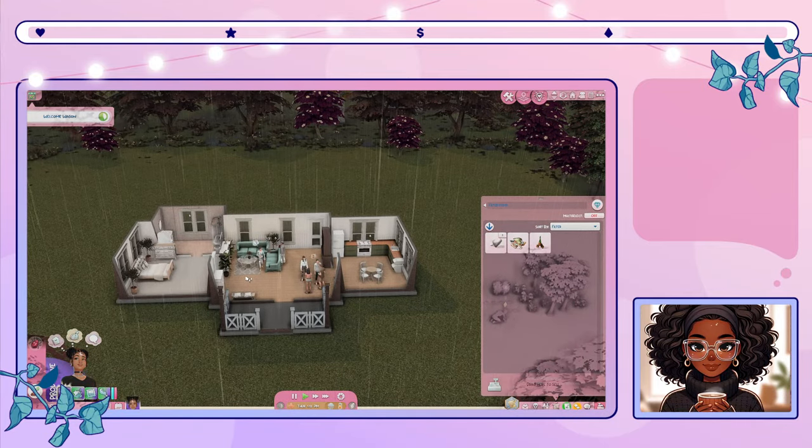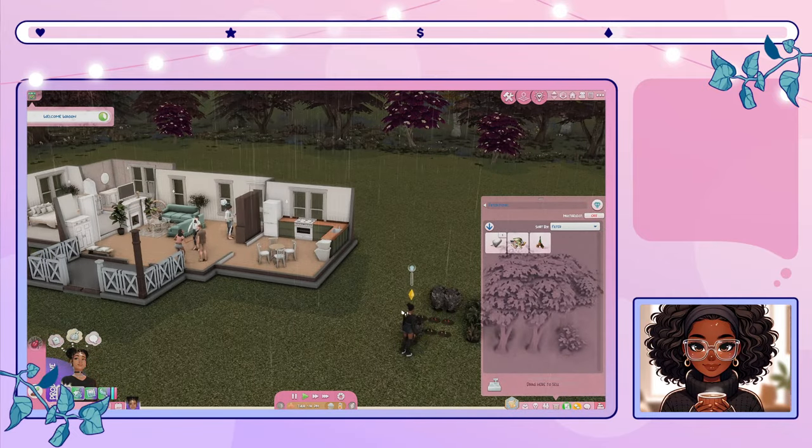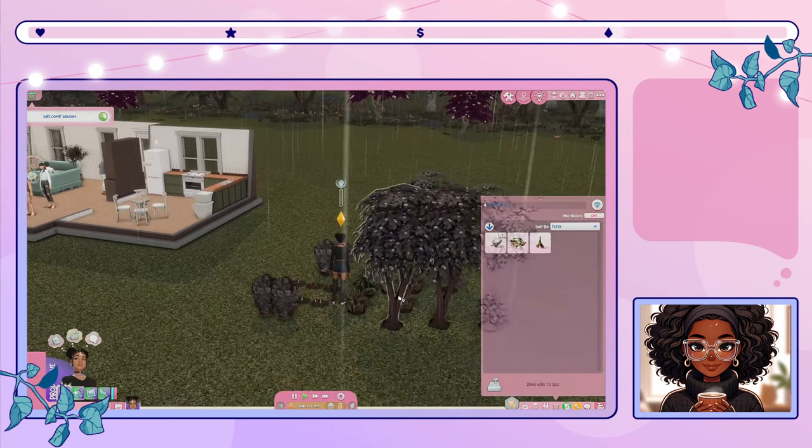I like this mod by Lot 51. It's called the Bugged Out mod, and it makes it so that you will see all of the insects that you see in Granite Falls. You'll actually be able to collect them in the world that you're in. And I think that that's super, super cool because I don't always go to Granite Falls. I can't tell the last time that I've been there.